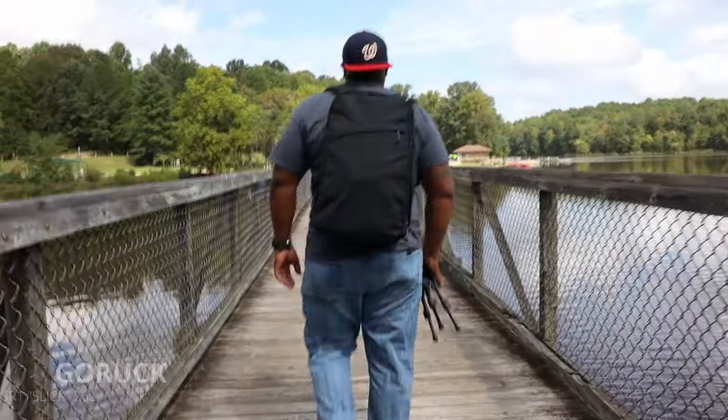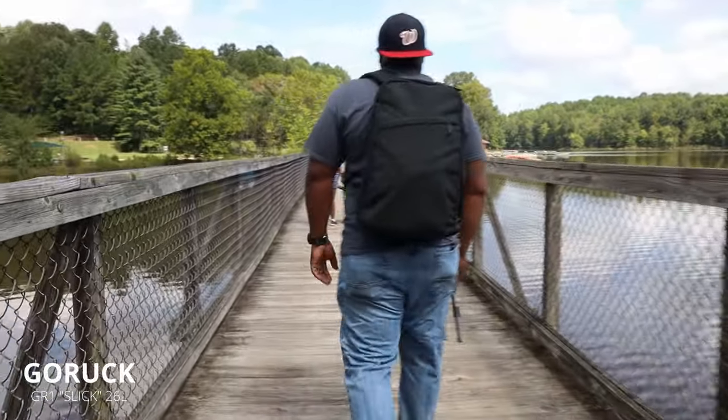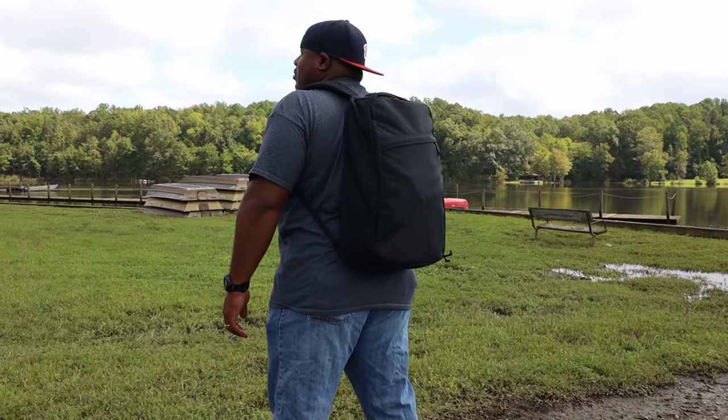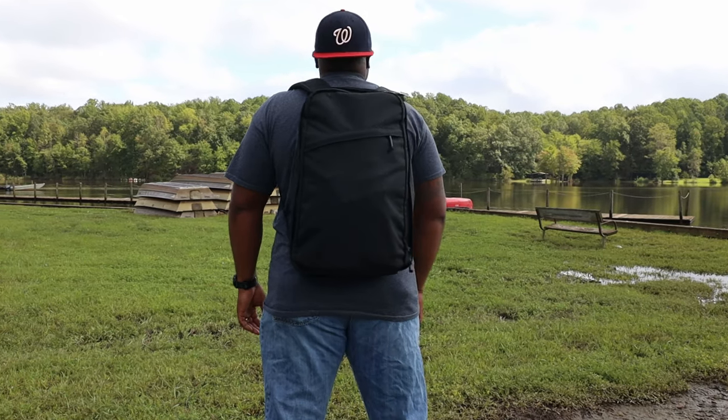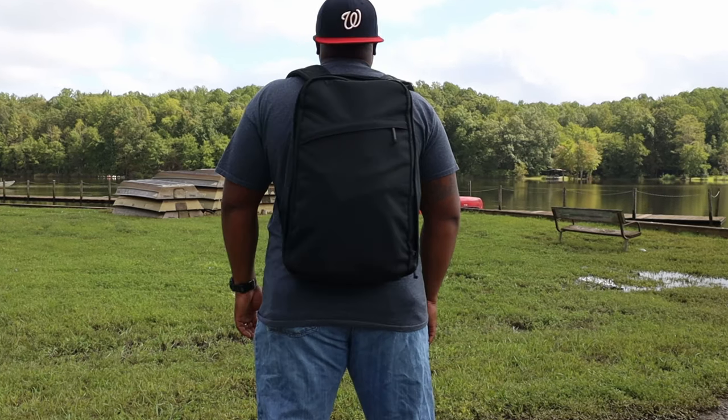GORUCK GR1, the Slick Edition. This made the list last year, you know? I was on there with the GORUCK last year. Just had the regular GORUCK. Then they came out with the Slick Edition. Improved on what's already great in the GORUCK. I don't really need to tell you about GORUCK and how good GORUCK is. If you follow backpacks, you know this is a great pack.